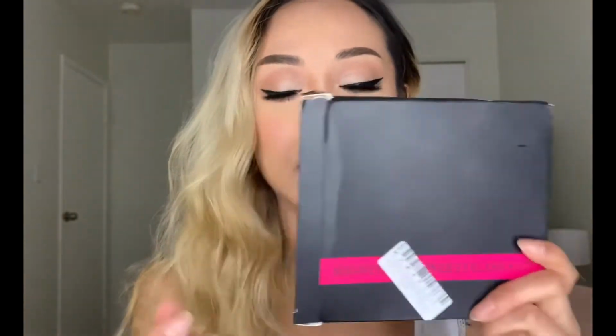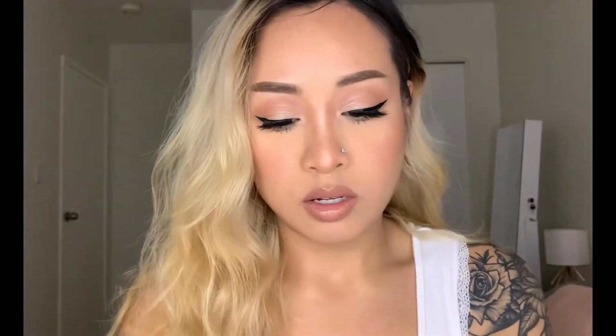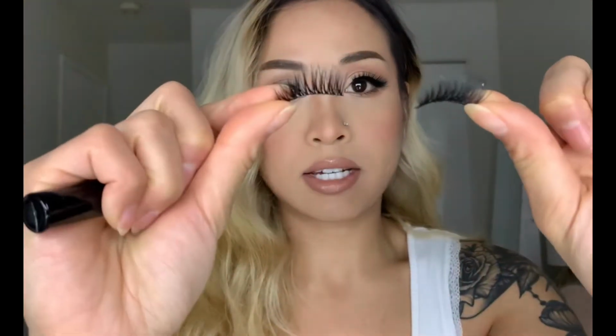It just looks like this. I bought it off eBay or Amazon, one of those. I'll find it. And the lashes look like what I have on right now. I can actually show you. These are more of the glam side of lashes.